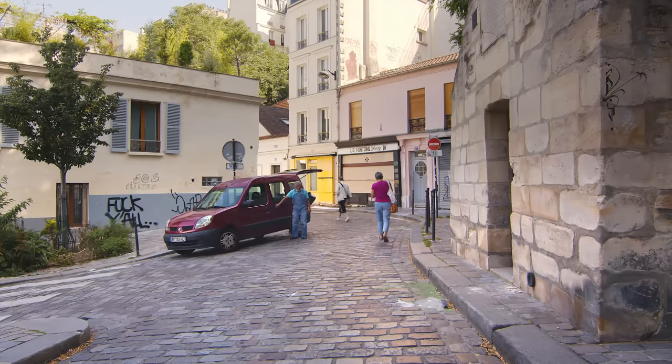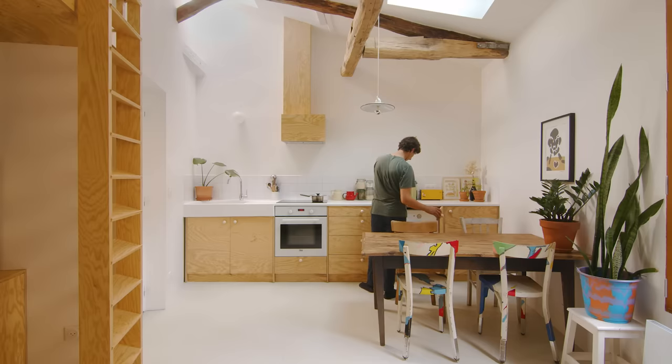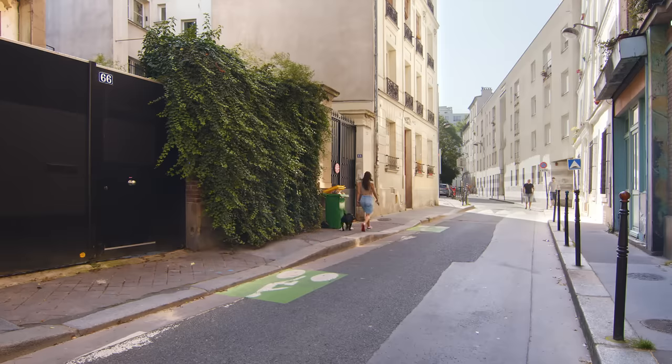An ideal situation would be to combine tiny private livings and diverse bigger common spaces for shared facilities and activities in the same building or block, and also lots of public spaces in the neighborhood we live in.